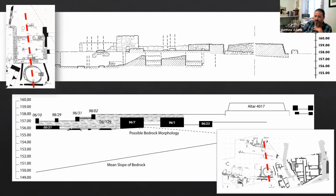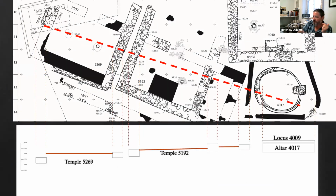A couple of other examples just to remind you that there is a huge slope from north to south and from west to east here. And I bring this up. Here's the west to east, showing you the temples and how far deeply they go over here. More than 2 meters deeper in the west than the foundations in the east.